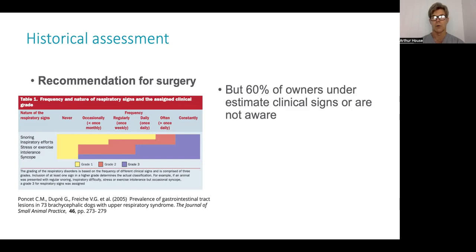However, the problem was that it was later shown that 60% of owners were either underestimating their dog's clinical signs or were not aware, even with dogs with very severe disease. And the reason for that is it was often considered normal for these breeds to snore or not exercise, and often the owners did not have a reference with regards to a dog who didn't have an upper airway obstruction.